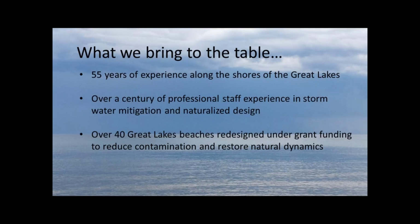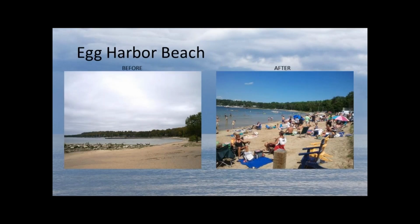But more importantly, we all have experience on the design of over 40 beaches in the Great Lakes, so we've had the opportunity to see a lot of the coast and a lot of coastal conditions. I apologize if a lot of these slides are repeats from Beach 101 on Wednesday, but I'd like to go really briefly through a few of our projects because I think it's relevant to natural beach dynamics. The first is Egg Harbor Beach in Door County, Wisconsin. Many of you have probably seen this beach.